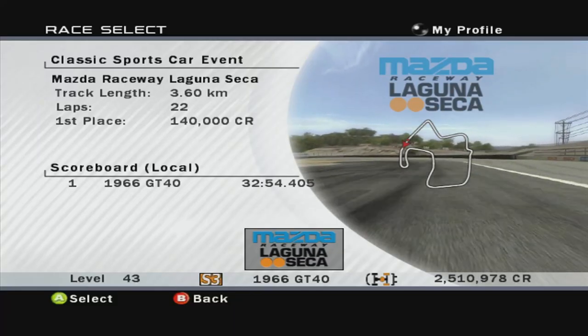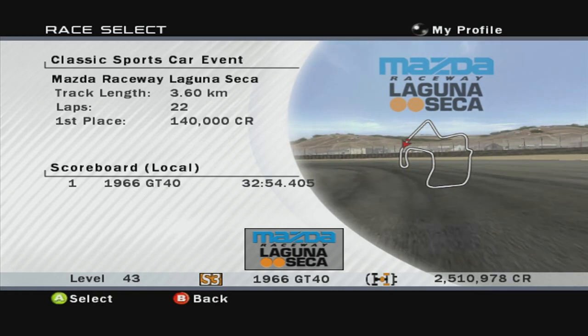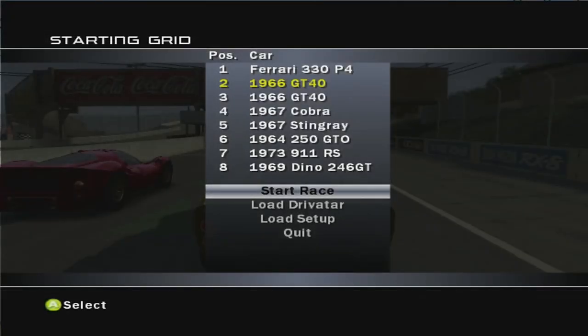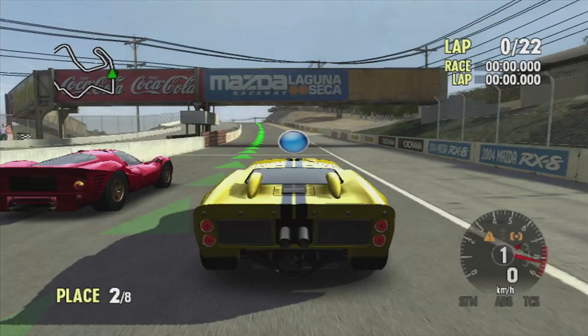Alright, so we're here at the classic sports car endurance event, 22 laps around Mazda Raceway Laguna Seca. And our only option really is a Ford GT40. The other cars are just too slow for this event. Let's get going. All right, this is it. Let's get going.